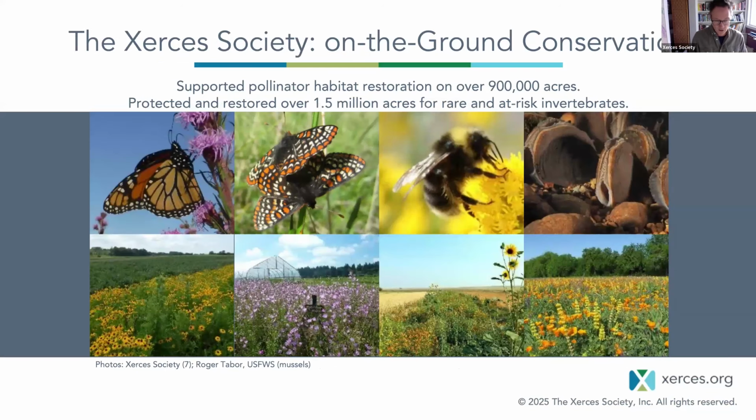And we have conserved a lot of land on the ground. We don't buy land like the Nature Conservancy or another organization like that, but we do technical assistance and we help others to restore pollinator habitat, create pollinator habitat, make farms better habitat for these important animals.